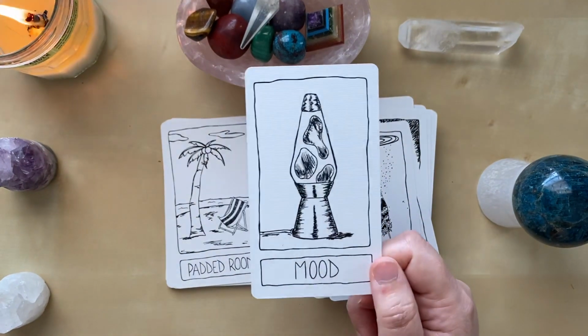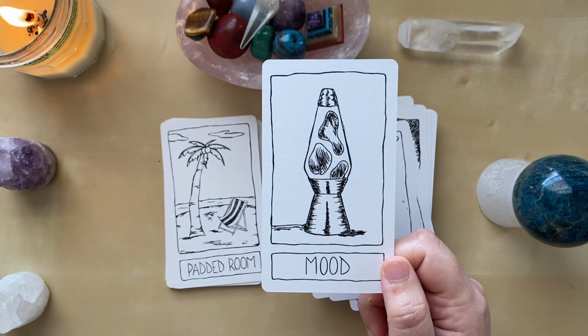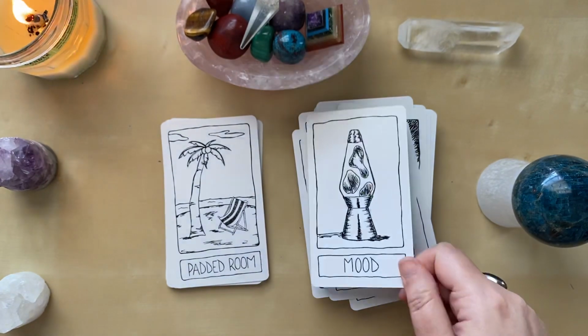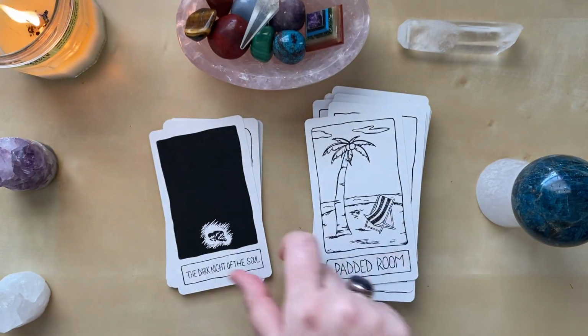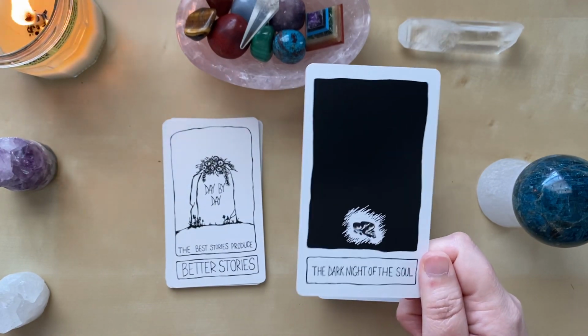So if you've watched any of these so far, this is the 3rd deck that has a lava lamp reference, and they make me smile. So there's a real mood with the lava lamp. Padded room. Dark night of the soul.